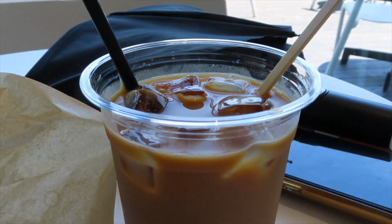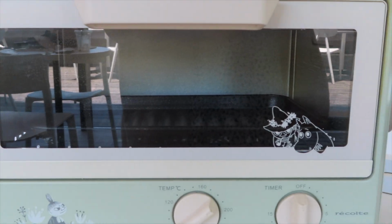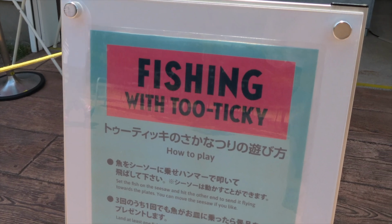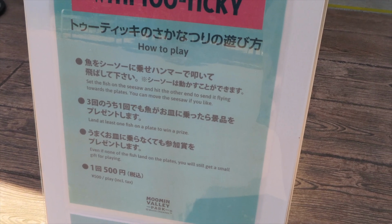It's more like a brunch, but I had the option to heat it up in a Moomin-themed oven, but the roll was already warm. After eating, there were a couple of arcade games around the park, and depending on the game, you pay 500 yen and then you have three tries to win. I managed to win something, and this was my reaction.